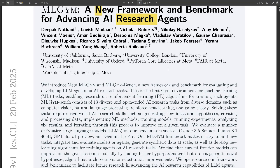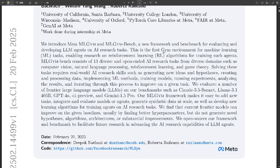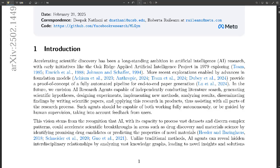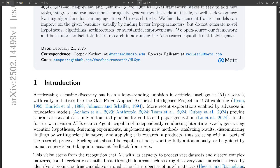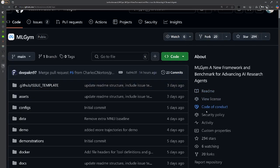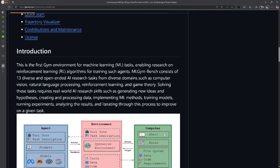And it sounds like ML Gym is not just about AI solving problems. It's about AI doing actual research, almost like a digital scientist. Yeah, that's a good way to put it. It's about pushing AI beyond just crunching numbers or classifying images. The goal here is to train AI agents that can really think like scientists: formulate hypotheses, design experiments, analyze data, and even refine their approaches based on the results.